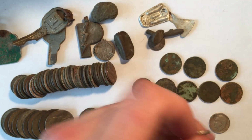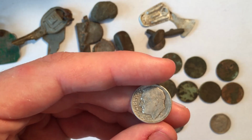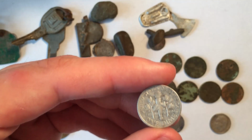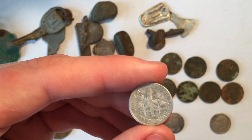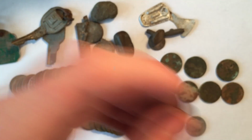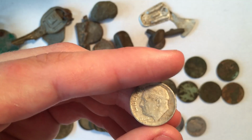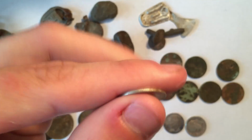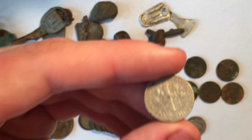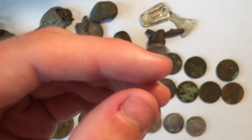And then I pulled out a 1946, and I thought just looking at the edge that this was going to be a Mercury, but it was just 1 year off. It's a 1946 plain. And once again, doubling up on the years here, I got another 1946 Roosevelt dime, but this one is a 46D, as you can see by the mint mark near the torch there.